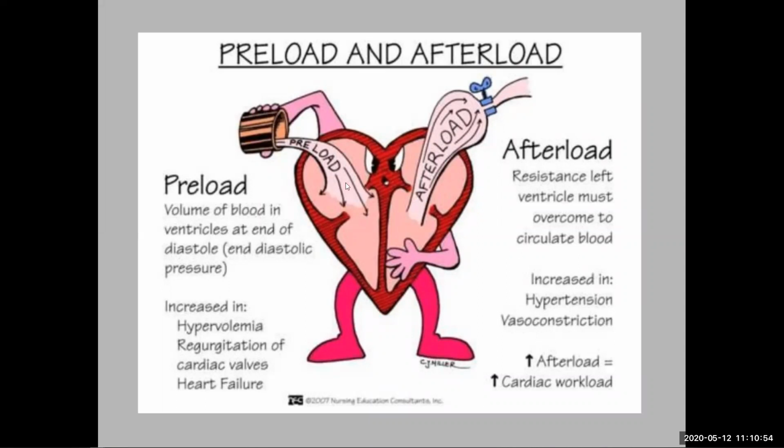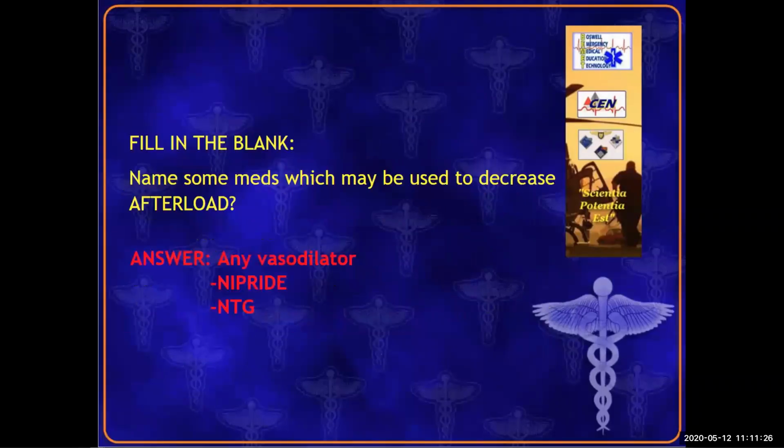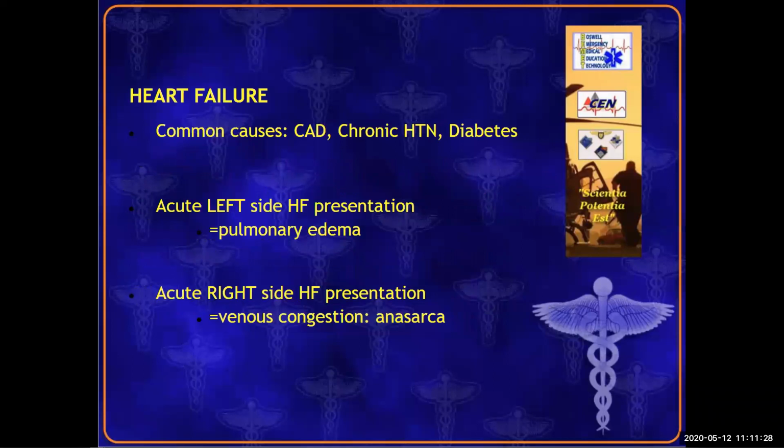The blood in the right ventricle came from the venous system, came from all your blue veins, your venous circulation. So that's where the right side backs up to, and that person, they don't get pulmonary edema because it can't get to the lungs. They get all over fluid, and that's called anasarca. Left side heart failure gets dependent edema in the legs. Right side heart failure gets all over edema, and the medical term for that is anasarca. They're literally puffy and bloated all over because the entire venous system is backing up.